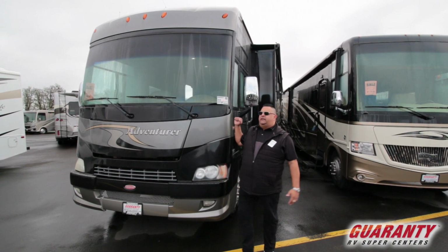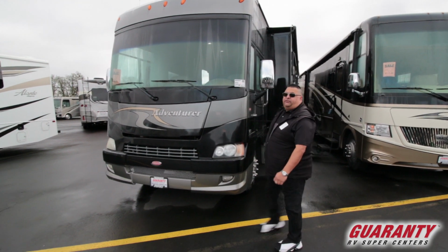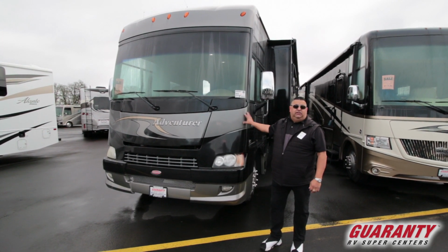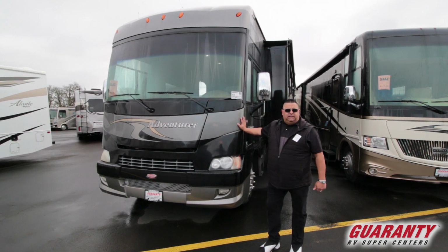Today we're going to be looking at a beautiful pre-owned 2010 Winnebago Adventurer 35P. Really a nice clean unit. It's really nice for being the age that it is. It's really in good condition.